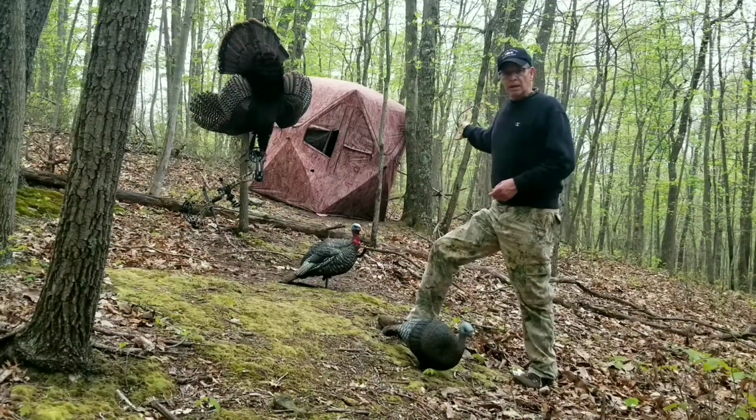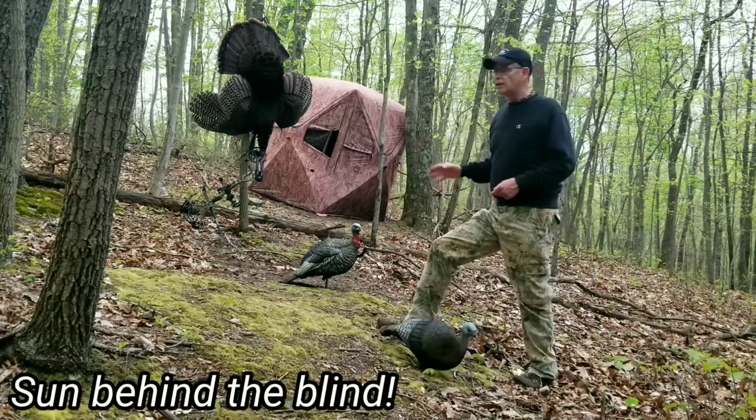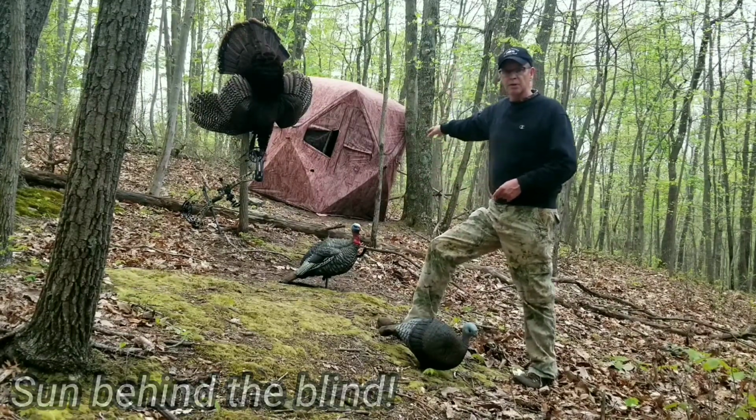I always face my blind. If I'm hunting in the morning, I'll face my blind either to the west or to the north. That way that sun's up behind the blind. It's a little harder for them to see in.